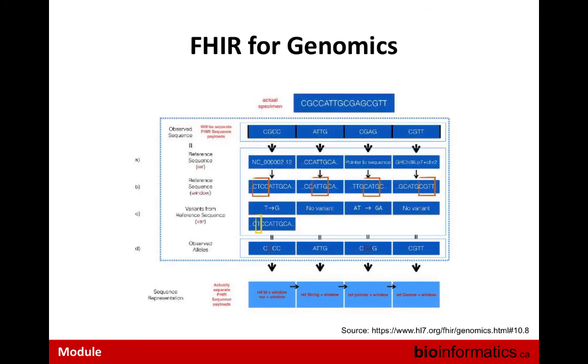So this is a bit of an example. You can see that there's a sequence, and it can be broken down into parts, and basically there's about four different ways that you can reference back to that sequence. You can reference to the RefSeq. You can reference to the change. There are different methods to take snippets of the genetic information from one of these tests and encapsulate that into a message that can be put into an EMR.